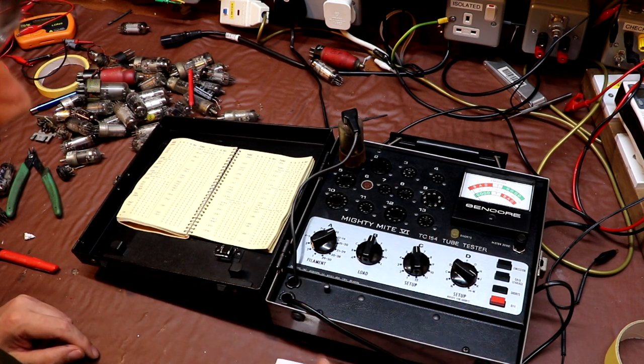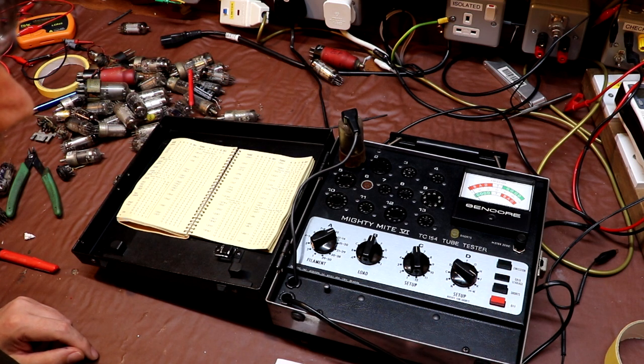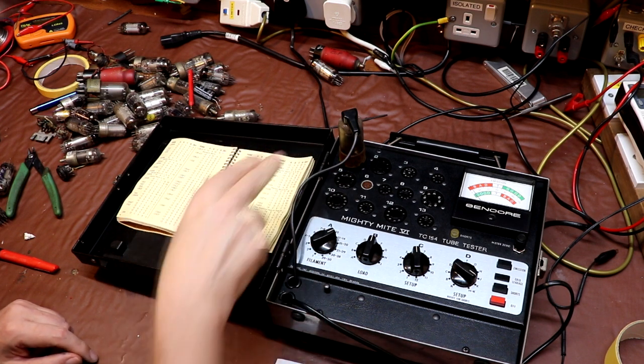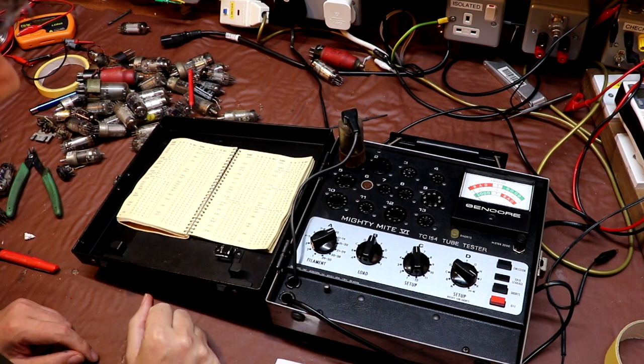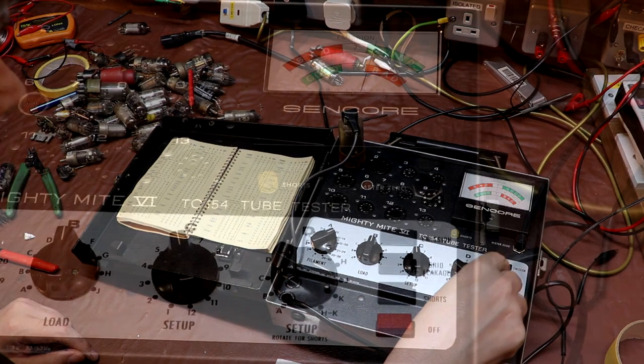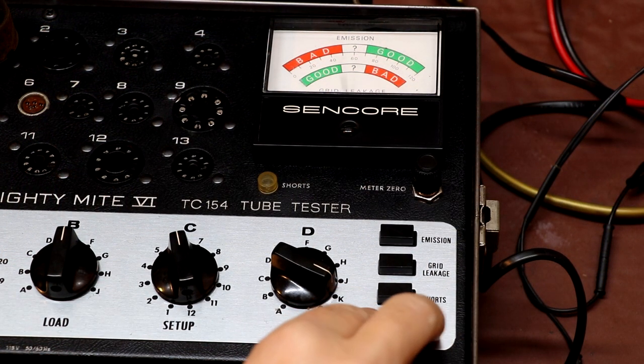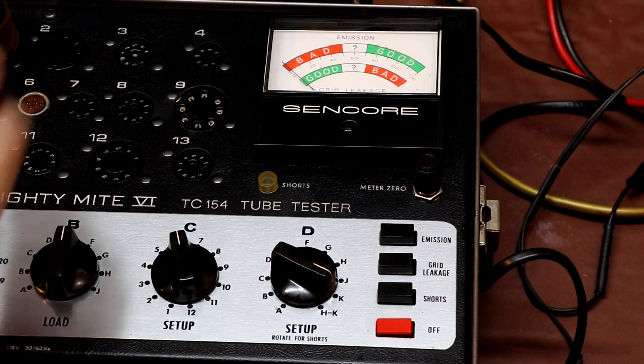Okay, the light doesn't come on for short, so I guess that's okay. Grid leak looks okay. Just let the valve come up to temperature. I can see it is doing because I can see it lighting up inside. And finally, let's check it for emission. And our valve's also testing good for emission. Okay, let's turn off. Let the valve cool down a moment.